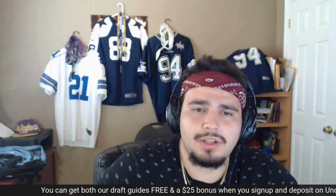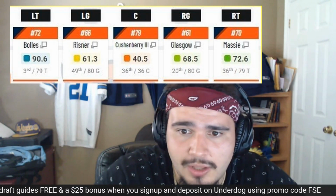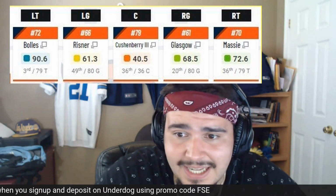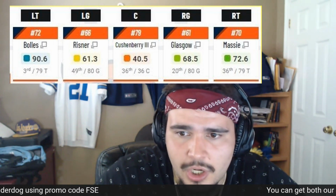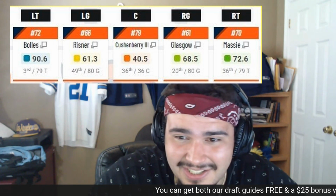So, overall, let's break down the offensive line a little bit. Again, as you can see, standout performer on the left side. Garrett Bowles was the 3rd-rated tackle according to Pro Football Focus. Rounding out that rest of the offensive line, we got Dalton Risner, solid contributor. Lloyd Cushenberry, who was actually the last graded center in the league last year. So we'll see what happens.